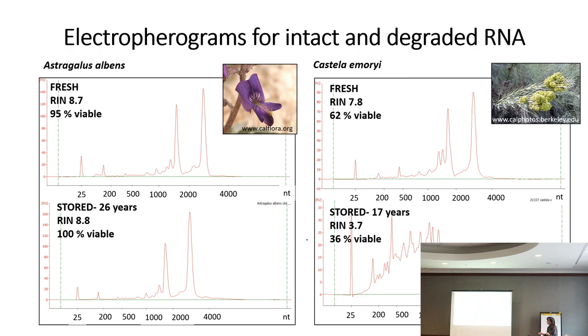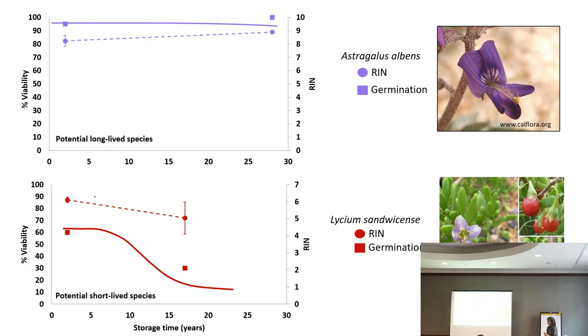And we can view it in the way that we've been showing our graphs of germination. And so we can see that we have Astragalus albus, which is a really nice example of a potentially long-lived species. And then Lycium, we have, again, a potential short-lived species, similar to the one that I showed in the electropherogram.